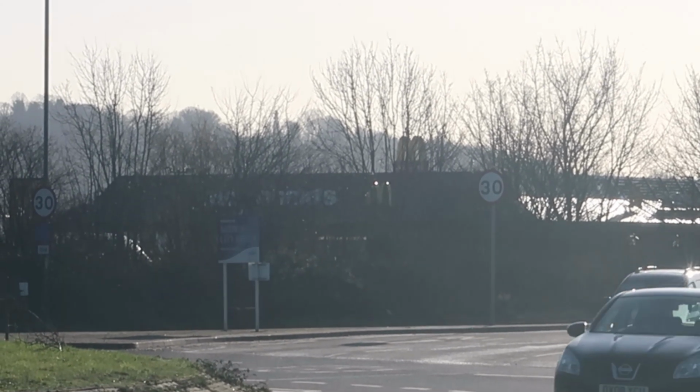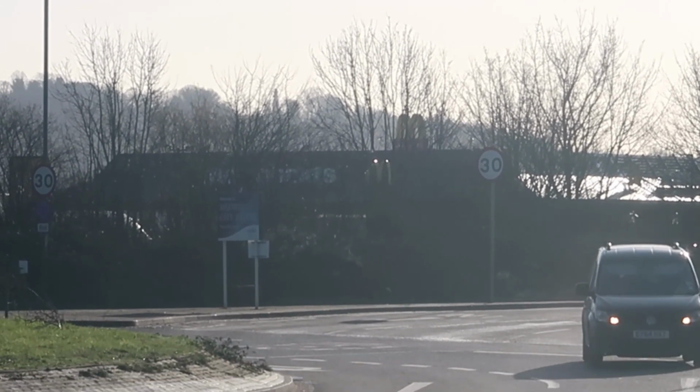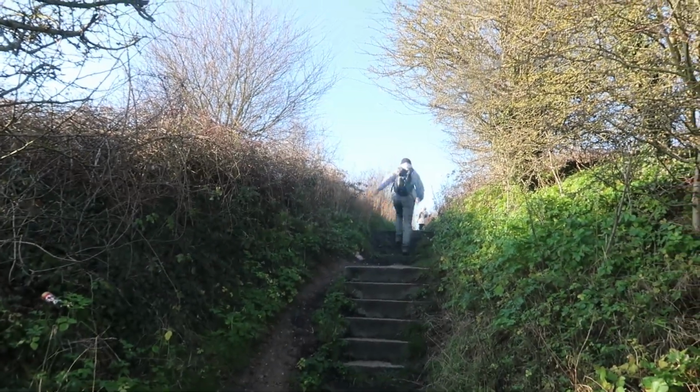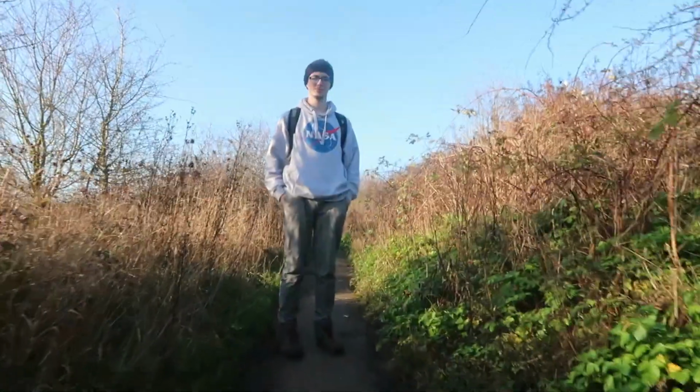What do you think, JC? Epic! If you can see over there, there's also McDonald's, if anyone's hungry at this point in their walk. Oh, JC's running off ahead.